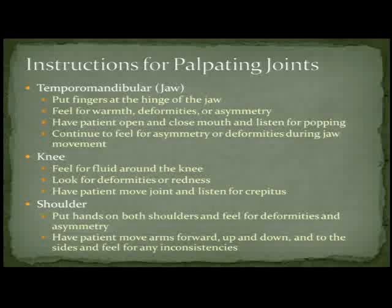Okay. So the first joint that we'll talk about is the temporomandibular joint. That's the jaw. So when you're assessing your patient's jaw, thank you for volunteering, you want to put your fingers right here at the hinge of the jaw. You're doing it yourself, aren't you? And so that's right in front of the lobe and the tragus on the ear. So you put your fingers there, and at that point you want to feel for deformities. Asymmetry is something going on that doesn't match the other side. You want to feel for warmth.